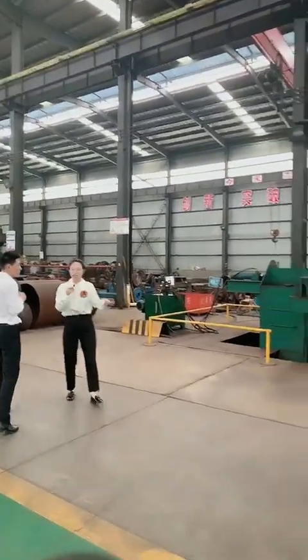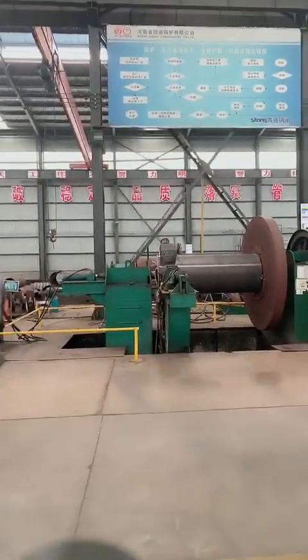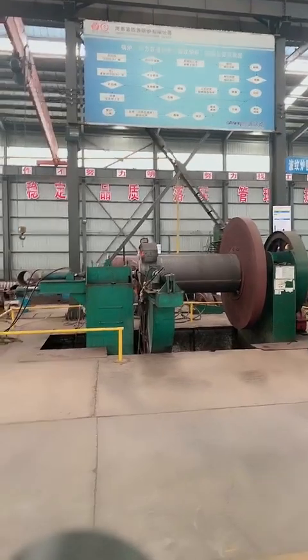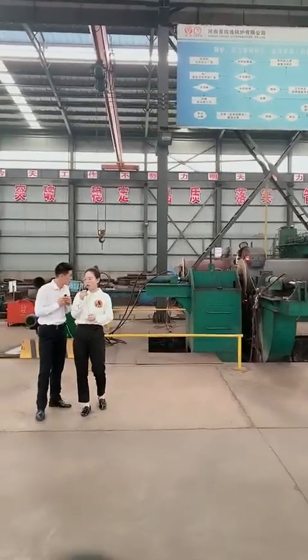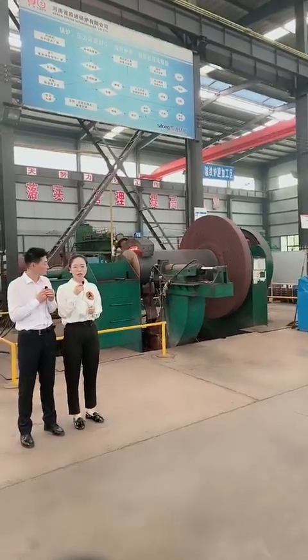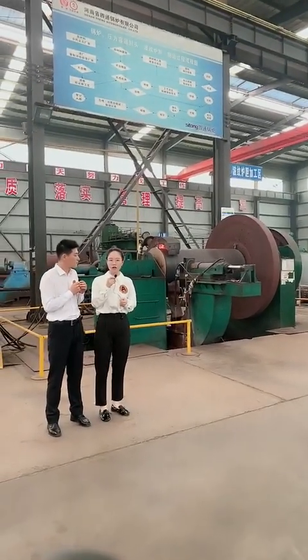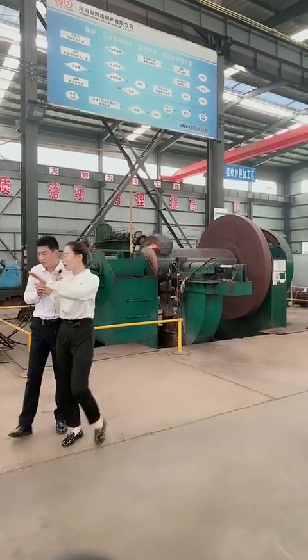Yes, this is our corrugated pressing machine. As you know, the corrugated furnace is the core component of the oil gas boilers, and all the corrugated furnaces are produced by ourselves. Some clients from India or Turkey buy the corrugated furnace from us.